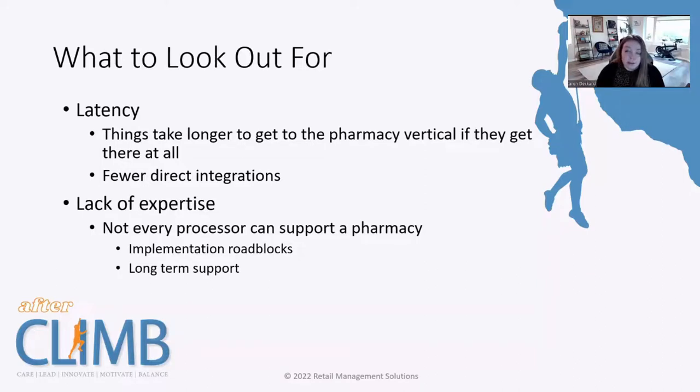So what we've gotten to here is that processing for pharmacies can get complicated really quickly, and there's a lot of places where a processing partnership can fall short. First, we're dealing with latency. Processing technology can take longer to get to the pharmacy industry.